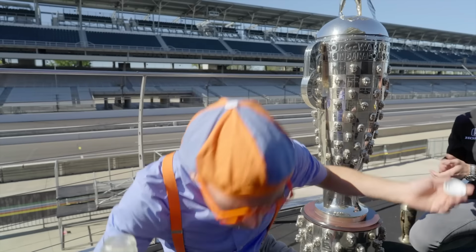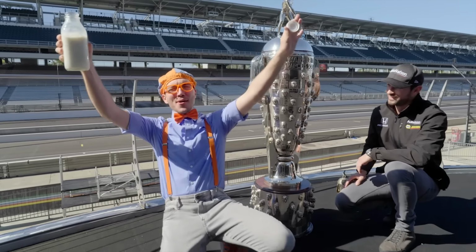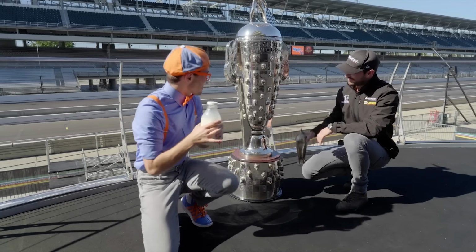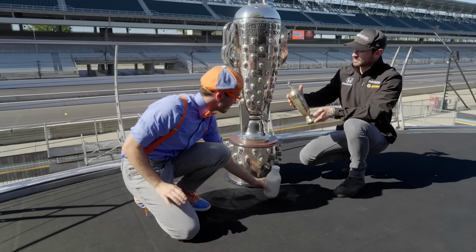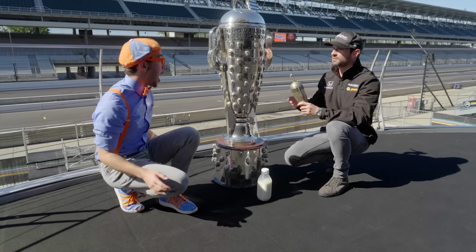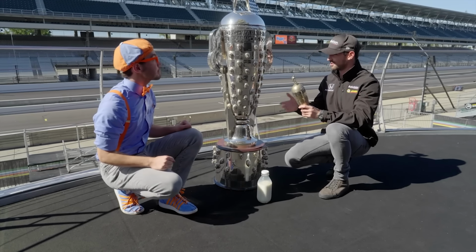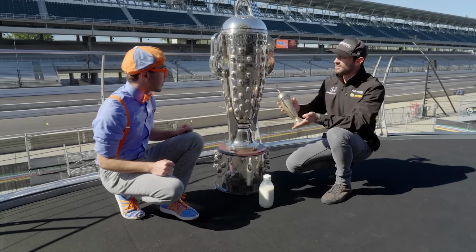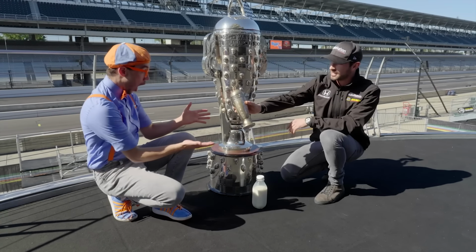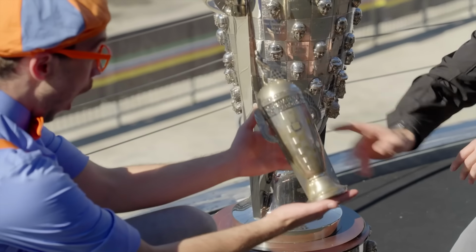Go. Like a pro. Woo! Excuse me. And the next thing that you get if you win the race is, because this trophy is 5.5 feet tall, it's worth over $2 to $3 million. It's worth a lot of money. They give you a miniature version of the BorgWarner Trophy called the Baby Borg, which you get to take home with you and keep at your house.